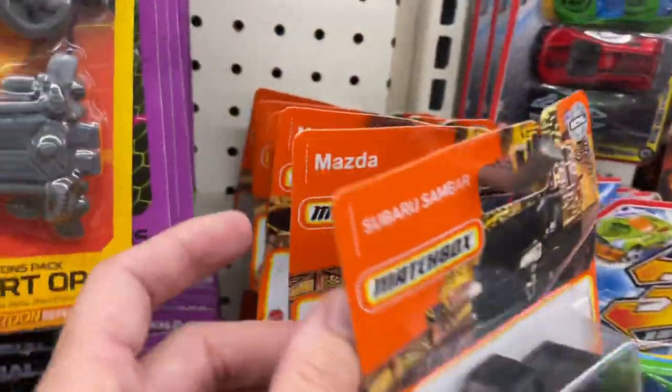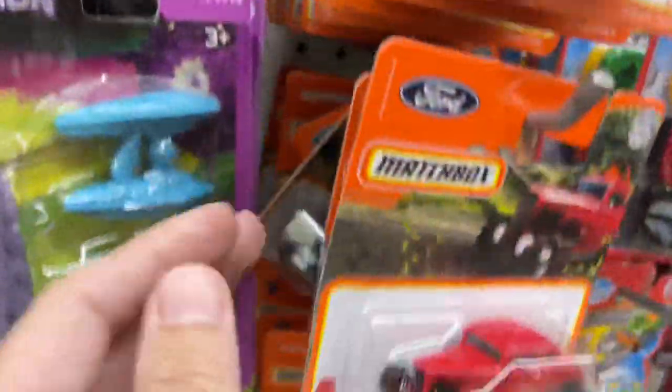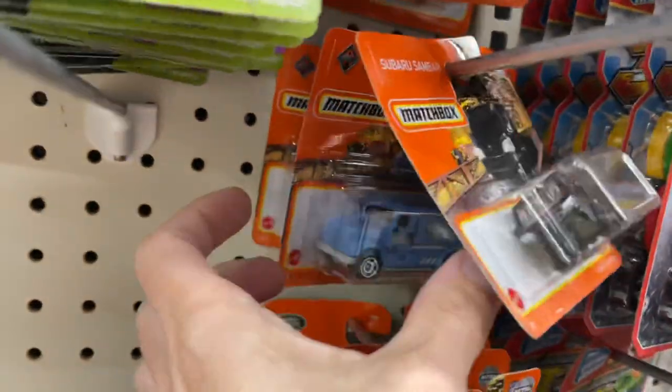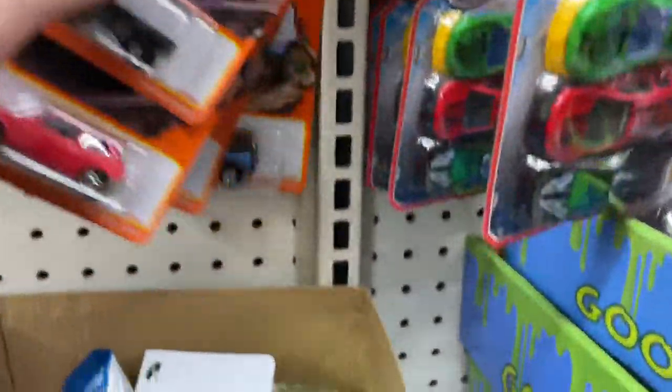They do have the little shorties. Mazda. Lots of Mazda. Matchbox. Wouldn't that be great to see the Super Chase in a little shorty? Oh my gosh, that would be so cool, dude. All right, nothing.